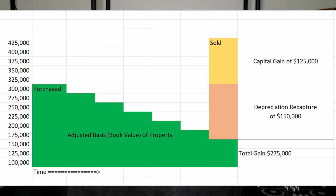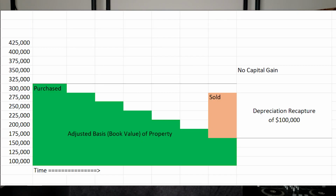As you can see here in this diagram, I kind of gave you an example of what it would be like if you had a property, depreciated over time, and then sold it at a profit. Okay, that means you sold it at a higher price than you purchased it for. You're going to see the differences between the depreciation recapture area and the capital gains area. And then in this diagram, you'll see a similar example, except let's say you sold the property for a loss, meaning you sold the property for less than you purchased it for.